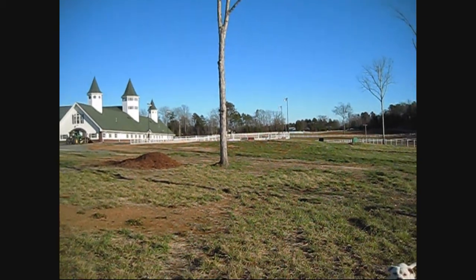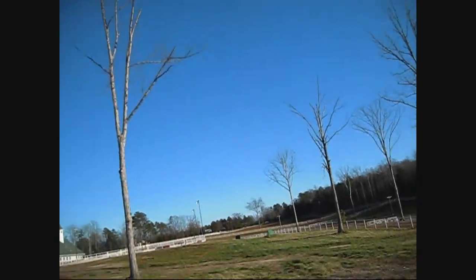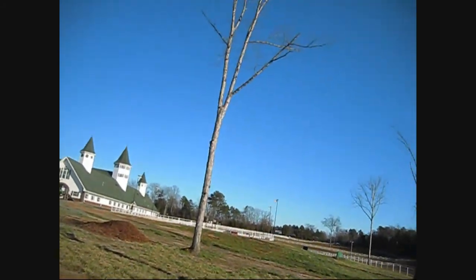Our ring. It's a 100 by 200 ring. It's pretty nice. I gotta drag it every now and again. Keep riders happy.